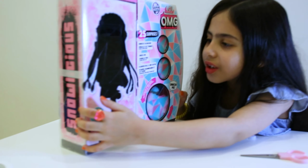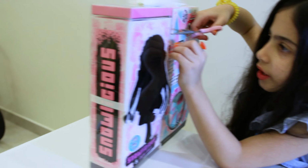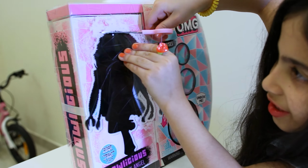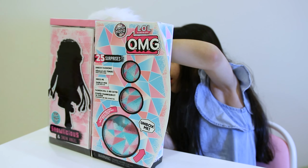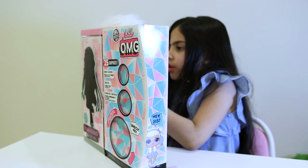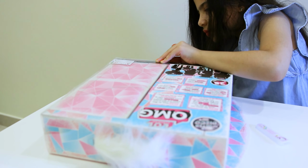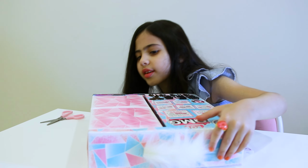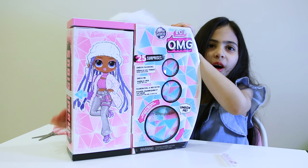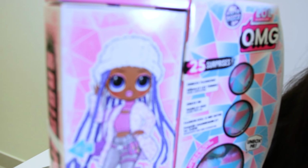Wow, looks very cool. Okay, I think we're gonna take this out. Alright, with the scissor again. I wonder how it looks like. I'm almost there. I removed it. Now let's see here. Wow, this is what I got, guys. Wow, she's so pretty.